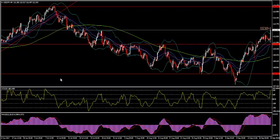Okay, in this update, we're going to review two of the last trades that we took with the trade copier today. So we're looking at the dollar yen. This is the 4 hour time frame, and we went long after FOMC. I was actually in a trade before in the euro dollar.